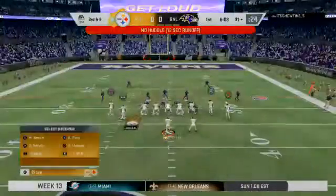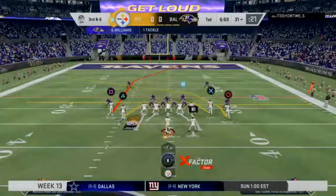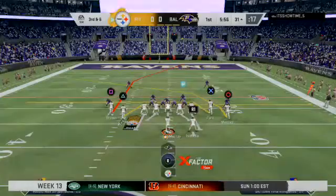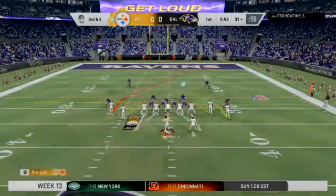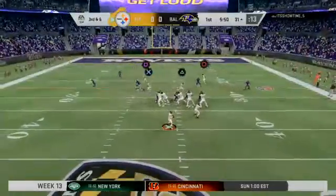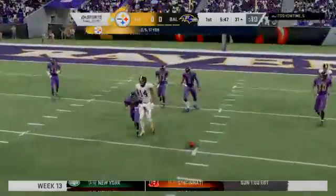It's third down. The 25-yard line is what they need here. This is third down. Throwing is Murray on third down. And that will be incomplete.